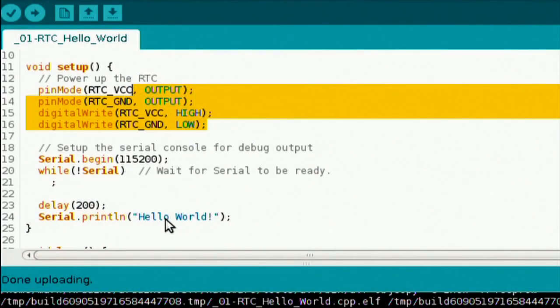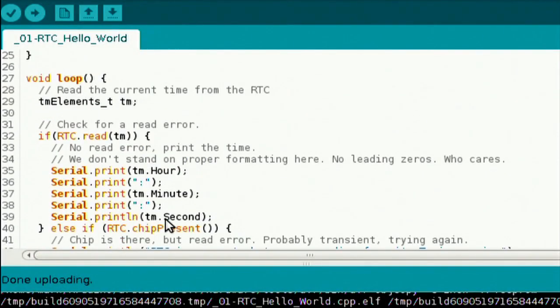Okay. Then the loop. Again, remember from last week that loop just gets called over and over and over again. And so we need to do whatever we're going to do in this time. So tmElements is a data type that is defined in time.h. And this is an object that has a bunch of different time elements.